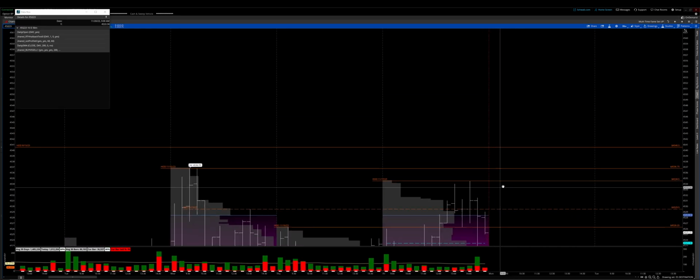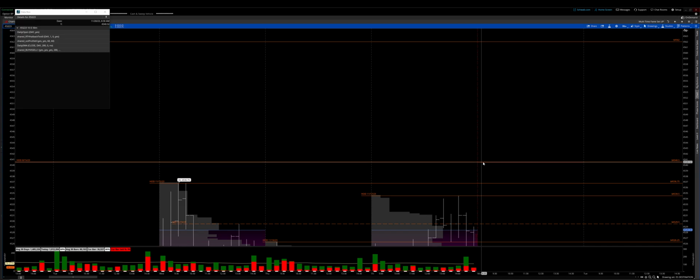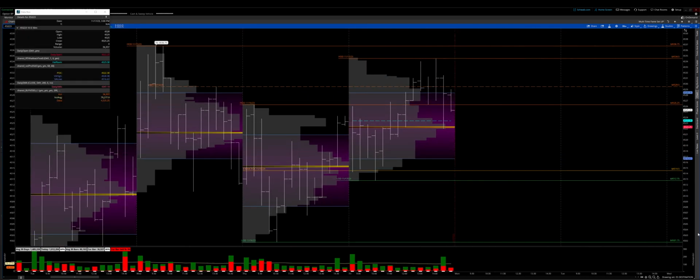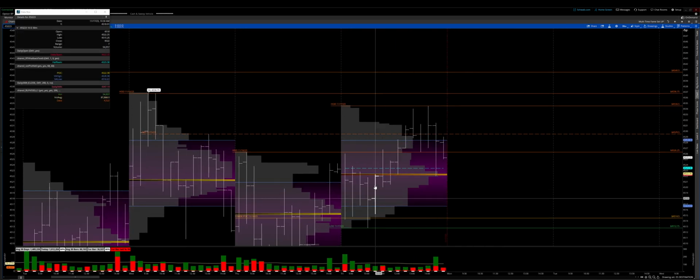From that day, there's not a whole lot left for us to go. So maybe that's why we're kind of stalling out here. There is just kind of too large of a move to the upside, and right now the range has been rather small. So not a whole lot to review. There were a few opportunities, I suppose, to take a trade.